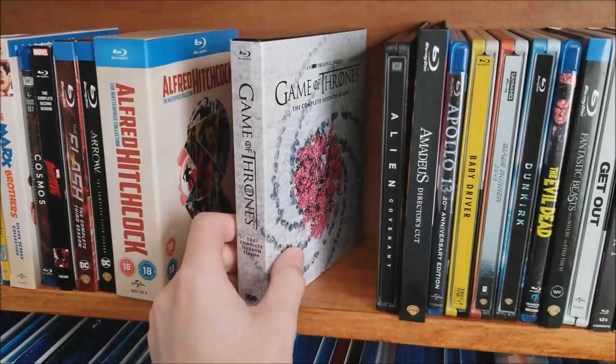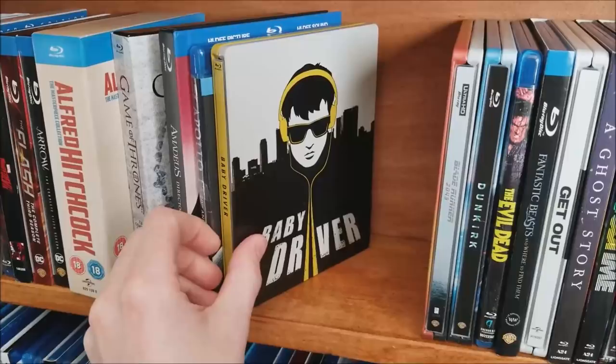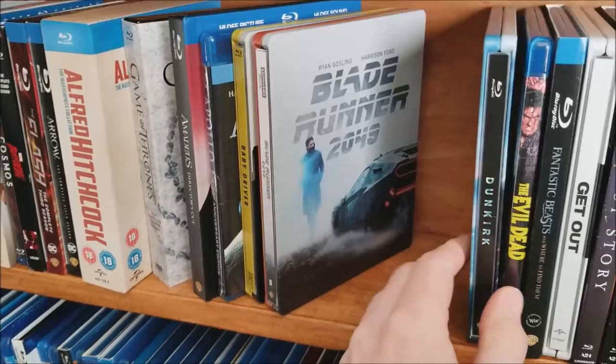I've got Amadeus, Director's Cut. I haven't seen that since high school. Apollo 13, another movie I haven't seen since high school. Baby Driver, there's a Steelbook there. Blade Runner 2049, the 4K Steelbook. God, it's gorgeous. I got Dunkirk, the Steelbook right there. Too expensive for my taste, but whatever.